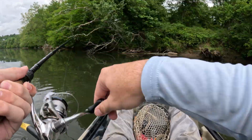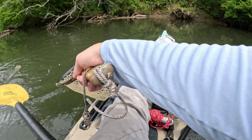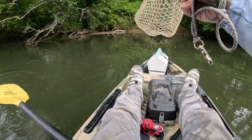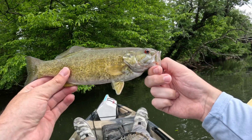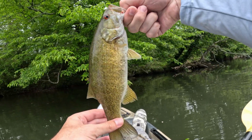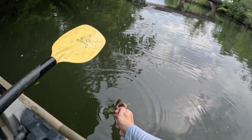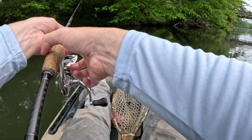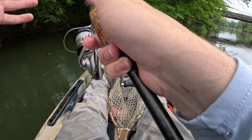Oh, there we go. Not a bad little guy. Fish number 3 of the day. Not as big as the last 2, but still a nice little smallie. So we're gonna send him on his way and hopefully get a bigger one. But thanks, little buddy. Well, guys, we're only 2 away from our limit, that is awesome, guys.